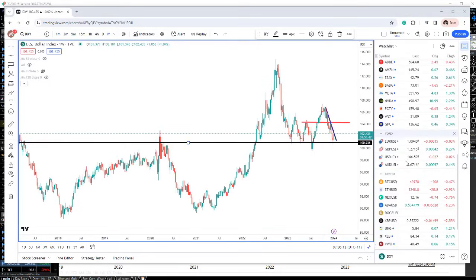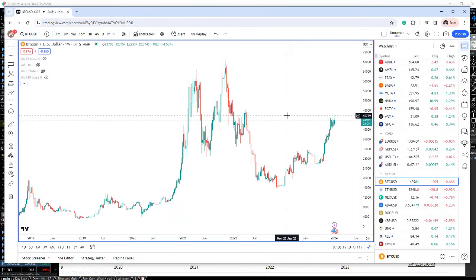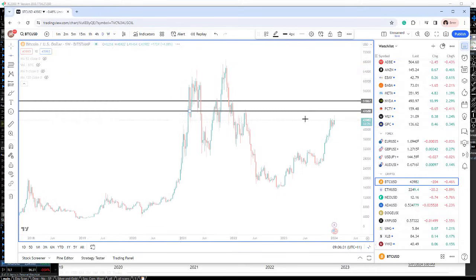And let's go look at the good old Bitcoin, guys. Good old Bitcoin. What are we looking at here? The weekly charts. So weekly charts, we're at this level right now as well. We can see that there's a whole bunch of areas of support and resistance up through there, and also around that level there. Let's go look at the daily charts.